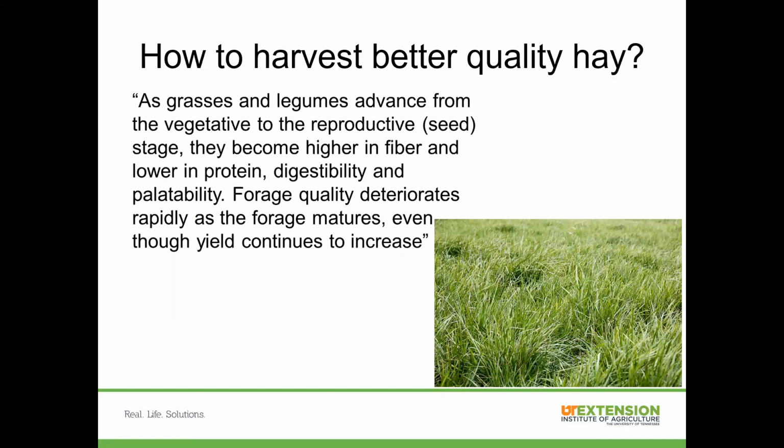So this is just pulled from, I think it's a high quality hay publication that you can find on our website. But as grasses and legumes advance from the vegetative to the reproductive stage, they become higher in fiber, which means we do increase the yield. It's lowering the protein, digestibility and palatability. So the quality will deteriorate as the forage matures.